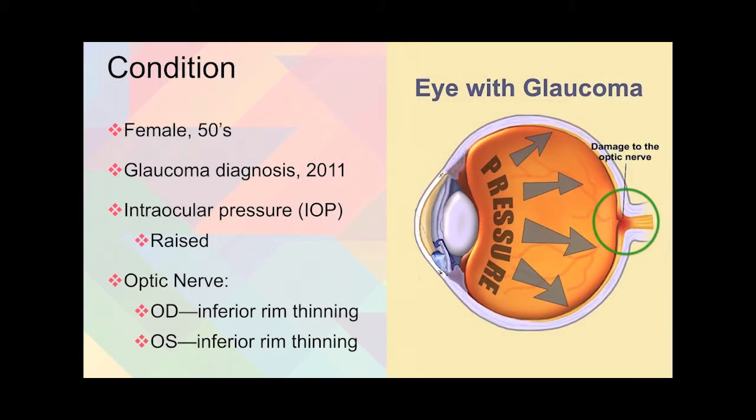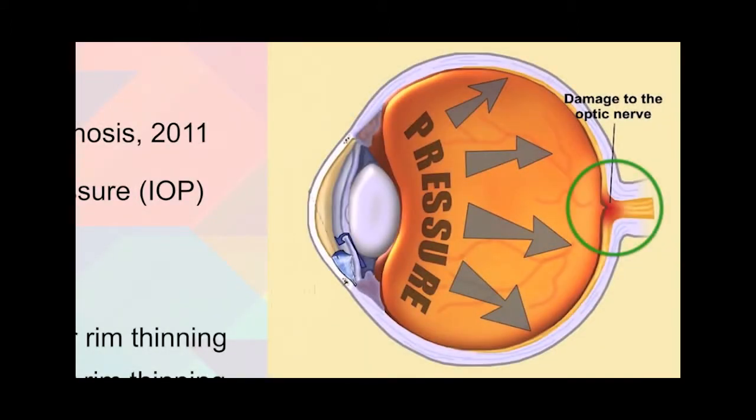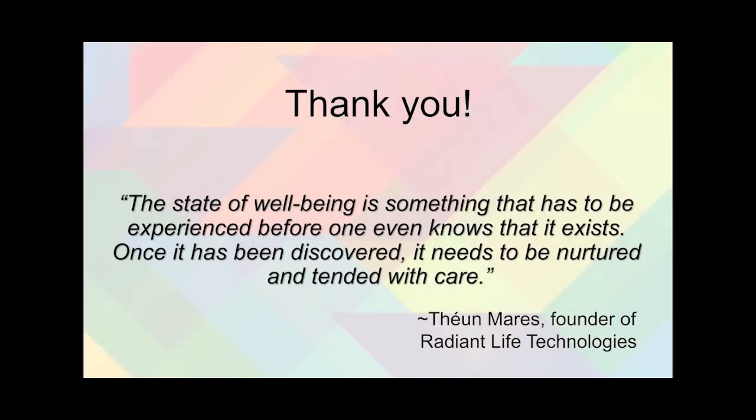Now, when it comes to the condition, I didn't go over this optic nerve inferior rim thinning. What exactly does that mean? Well, if you look at this green circle over here on the right, at the back of the eye, what we're talking about is the optic disc, the optic nerve. And very simply, inferior means the bottom. And this is what they're referring to in the optic nerve inferior rim thinning.